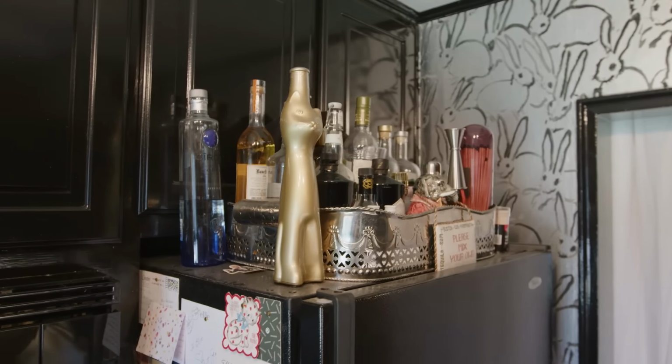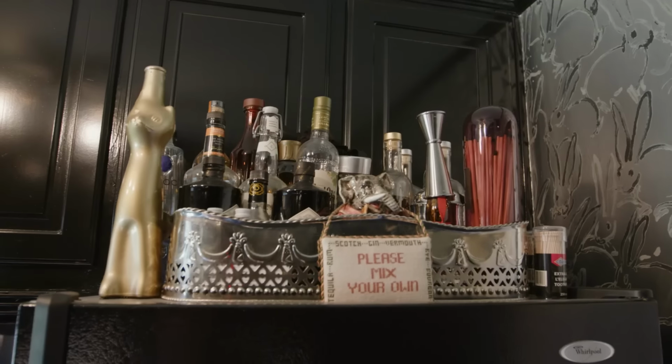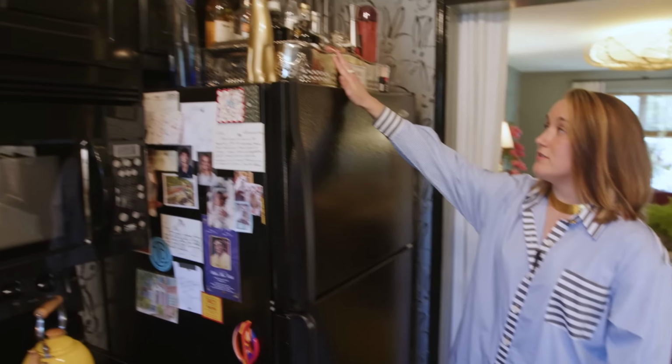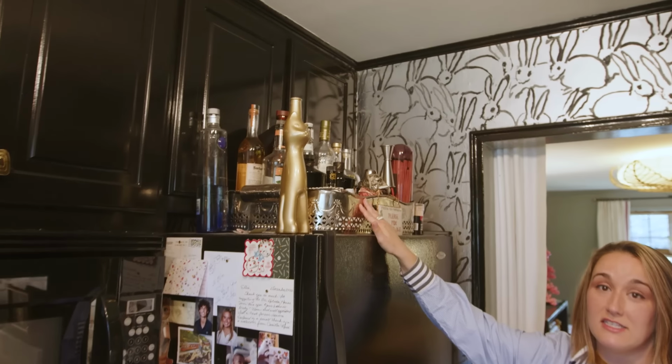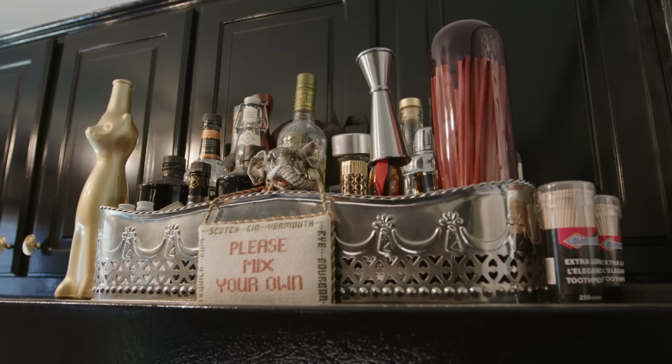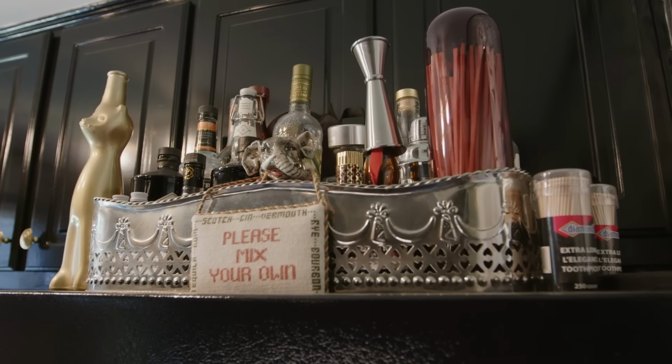So I had a couple of parties, and I had a whole bunch of extra alcohol left over, and I had no place to put the bottles. So I found this silver tray at an estate sale here in town, and I've just jammed that sucker full of everything. There is no rhyme or reason why it's in there.